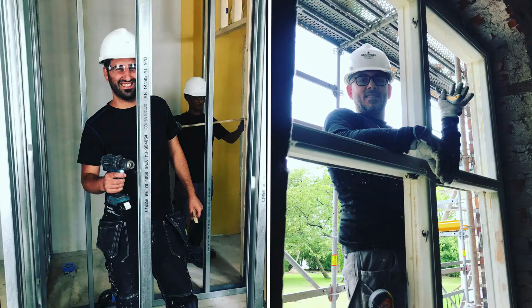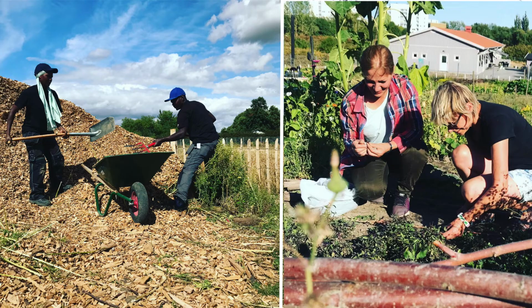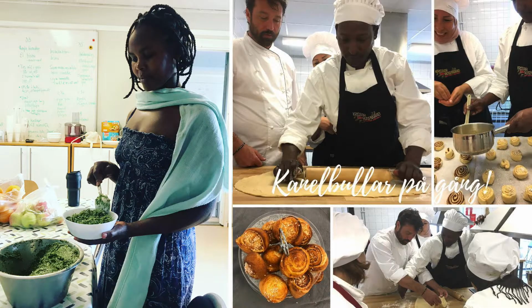From the beginning of January, we also are hosting about 10 to 15 people through a program called Växtplats Rosengård, which is a social sustainability program in which we help people find jobs in Sweden. So we do this through 3 different channels: construction work, farming and gardening, and also working in the kitchen.